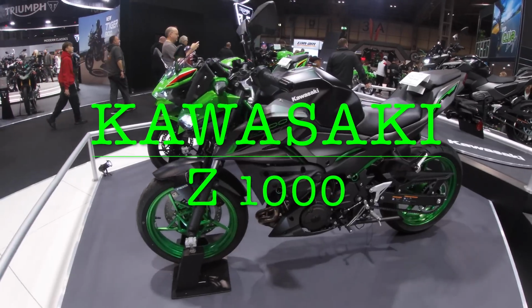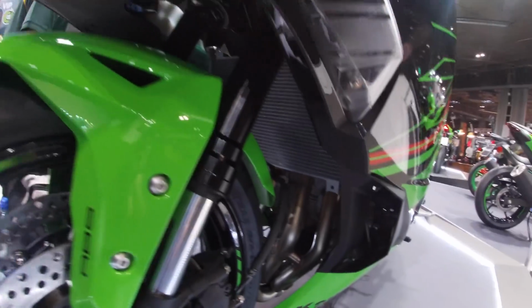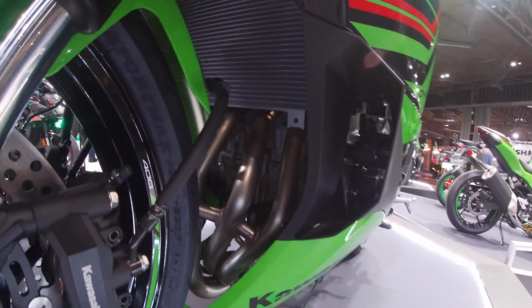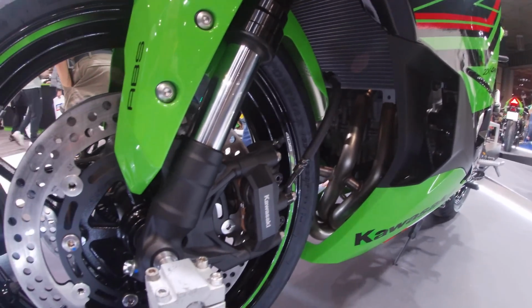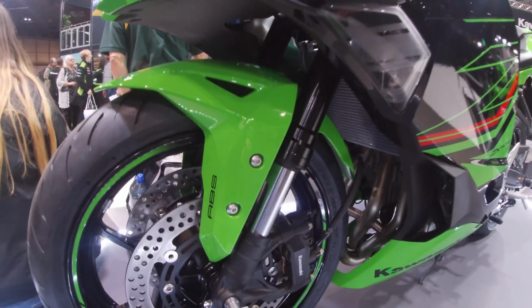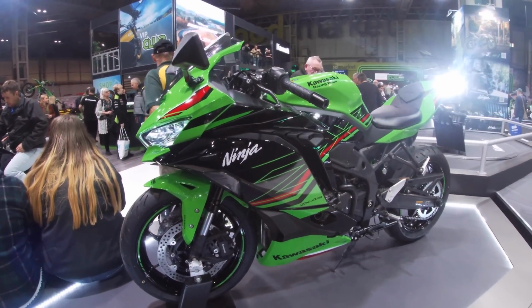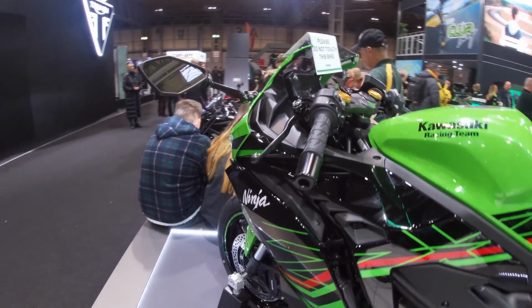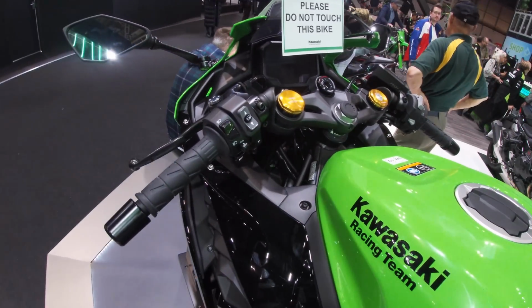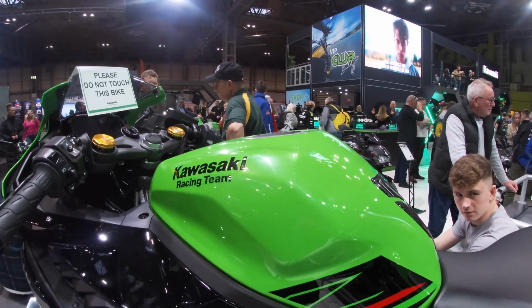Kawasaki's Z range. Now, in all honesty, Kawasaki's Ninja range has never been on my list of bikes I'd have as a pin-up on the wall. For me, the styling of the bikes has an awkward and ungainly look to it, like a badly designed transformer, and the front end somehow looks a little bit too narrow. To be fair, that design has gradually grown on me over the years and now I've become quite accustomed to it. I wouldn't say I love it, but I don't dislike it anymore.